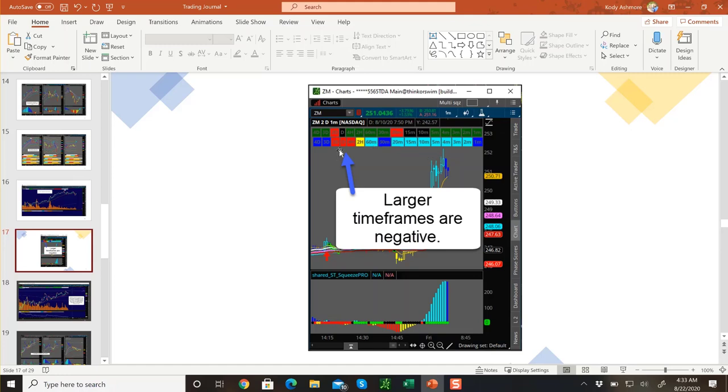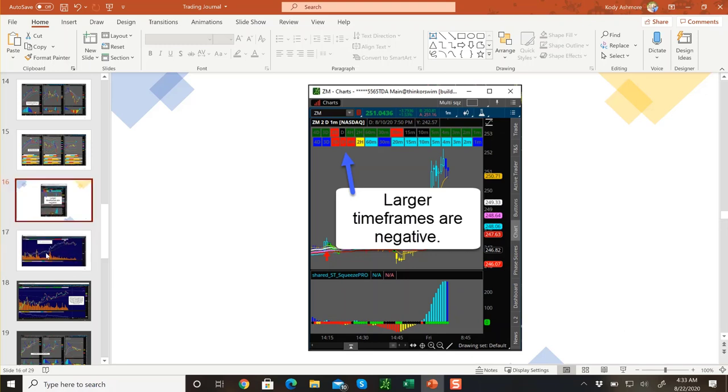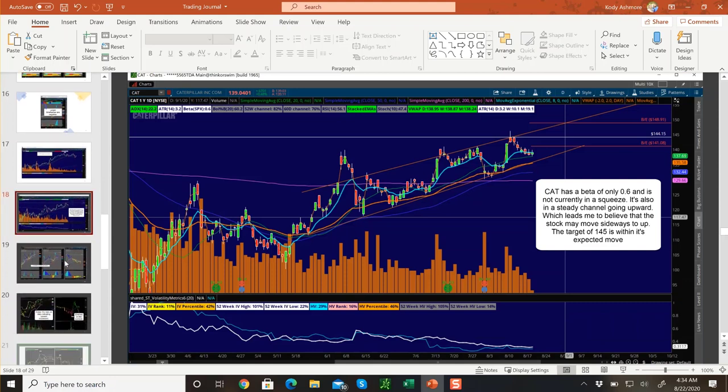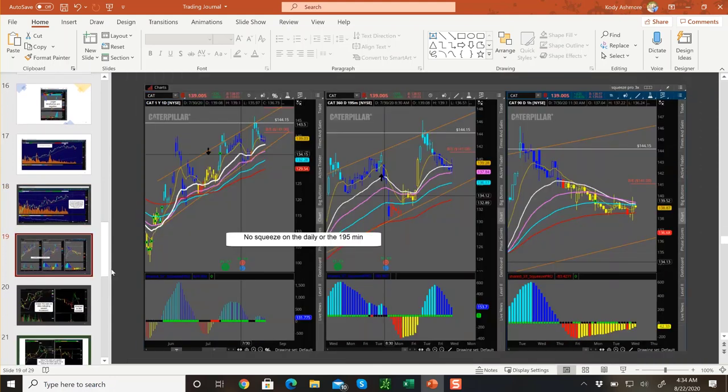Larger time frames are negative. Oh, okay, that's what happened. I was about to say that doesn't make any sense as I was saying that. Typo. Alright, and here we are, EMA stack positive.